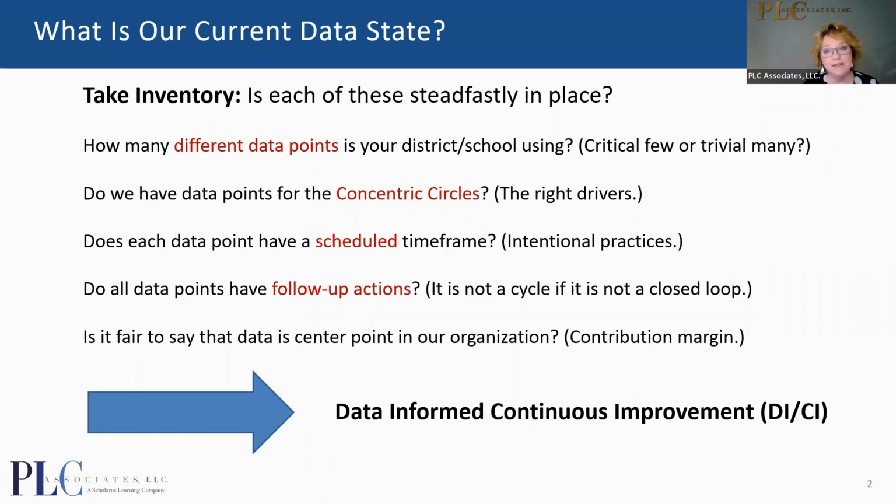Do all the data points have follow-up actions? Or do we say, hey, that was a great data workshop. We went through the information, we glazed right over it, and now back to what? Business as usual, without any interventions or follow-up strategies. And is it fair to say that data is a center point in the organization? So people know their contribution margin. I am a classroom teacher, I'm grade 3, grade 5, or I'm secondary. Do you also see it as your individual personal responsibility to contribute to the conversations around data points?